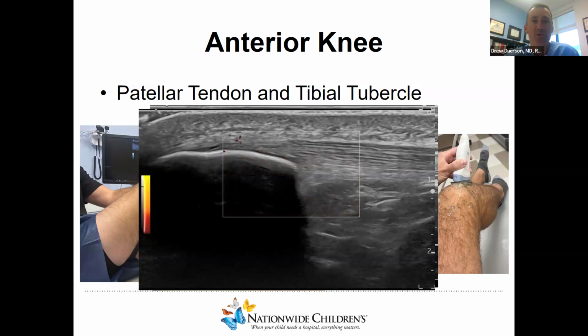And if we make that Doppler box as small as we possibly can, that will increase our scanning lines within that box and also increase our chances of seeing these small vessels. So with all those things, now we have a nice, accurate Doppler box. So another tip to take with you this morning.